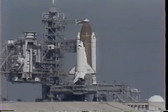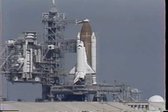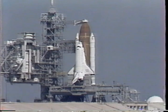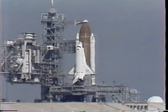And we've had a report back that APU start has been completed. T-minus 4 minutes, 13 seconds, and counting. The firing circuit for the solid rocket booster's ignition and range safety destruct systems have been armed.